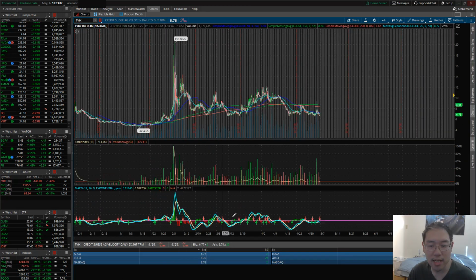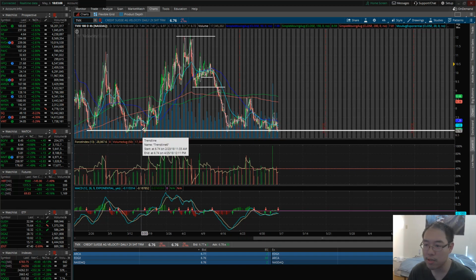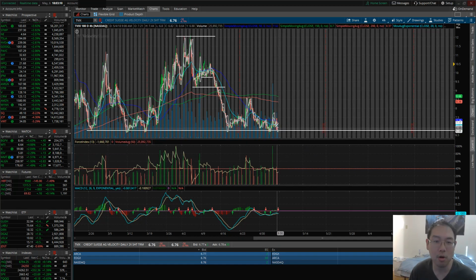Looking at TVIX, this is a more appetizing position at this point. Why? Because we are at a support around 676. We've talked about this. We closed exactly at 676. And this number has been here the whole time, right? This is not a magical number. This is just the number that the market told us that 676 was a support. Can you buy in at this point?